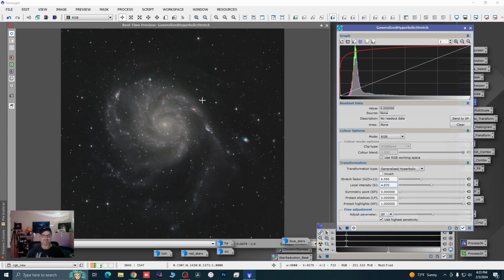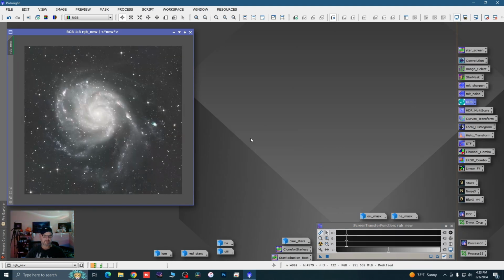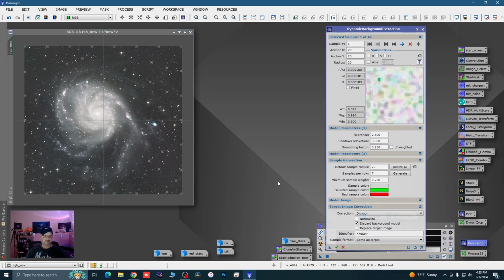What do you guys think? You think I probably should run DBE one more time? Maybe? I feel like I've got gradients in here. Yeah, let's do that. Let's kill the tool. Kill the real-time preview. Let's do a stretch. See if we can clean it up. I feel like I have gradients in here. See what we get out of it.